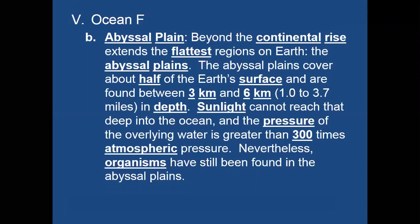If you think about running a 5K, that's about 3 miles, right? So if you were to run a 5K starting on the surface of the ocean and you could run straight down, there are places where you would run basically the whole 5K just to get to the bottom of the water. So I think that's kind of neat to think about. That deep into the ocean, sunlight can't reach, so it's going to be pretty much completely dark. Only 1% of the sun's light gets that deep into the ocean. So it's essentially complete darkness.